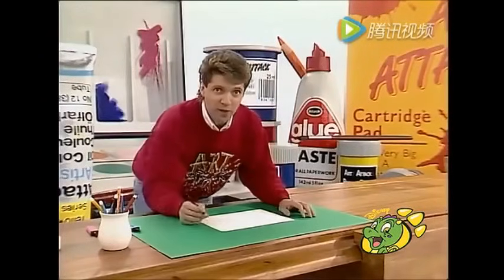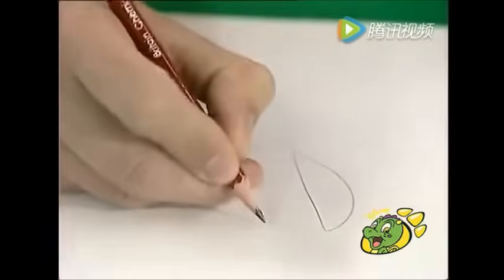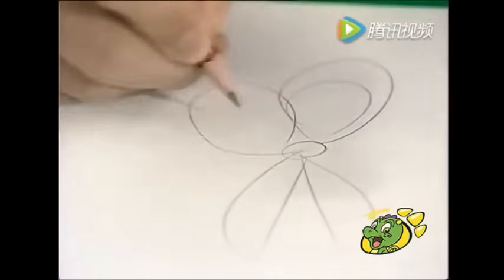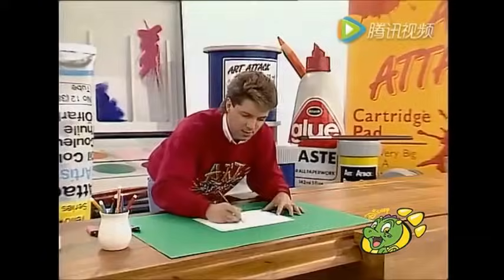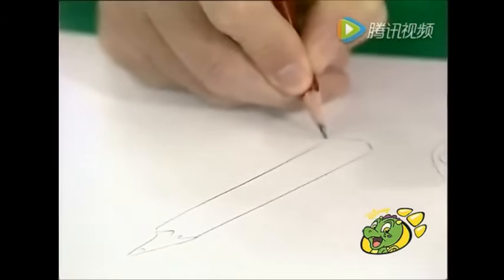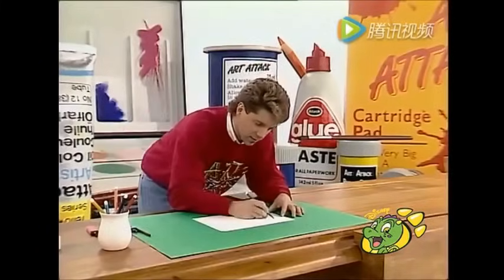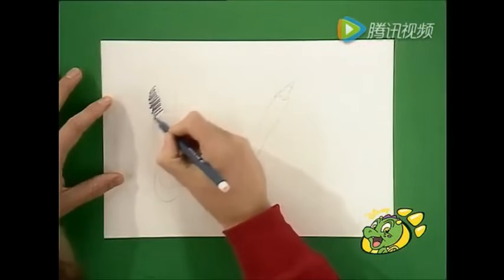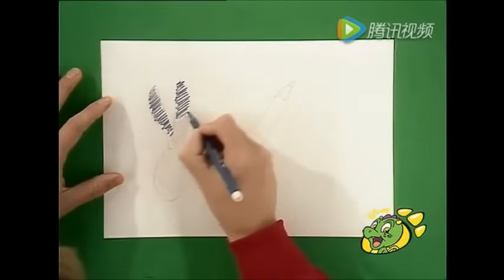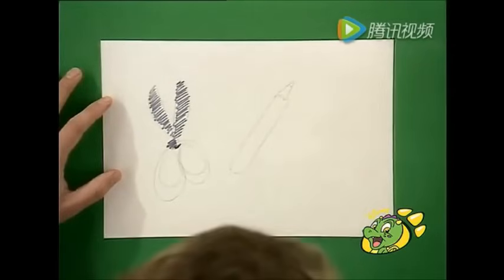Another way to do a scribble picture is to take a pencil and do a very rough pencil drawing. I'm going to do a pair of scissors here. That's it. And I think I'll do the Art Attack pencil. That's it, just very rough drawing. And then colour it in using felt tip pen. I'm going to use grey here. Just go all the way down with your scribble. You don't have to be neat, as long as you just keep it to the boundaries of the pencil marks.